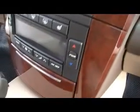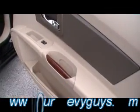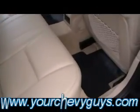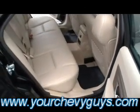Heated leather seats, auto temperature control for both the passenger and the driver, automatic with a Triptronic, and guys, look at this tan leather interior, clean as it can be, power heated seats for the front passenger as well as the driver. Luxury sports car performance, fuel economy, even room in the back seat, leg room for your passengers in the back seat, and an incredible ride for both the driver and the passenger.